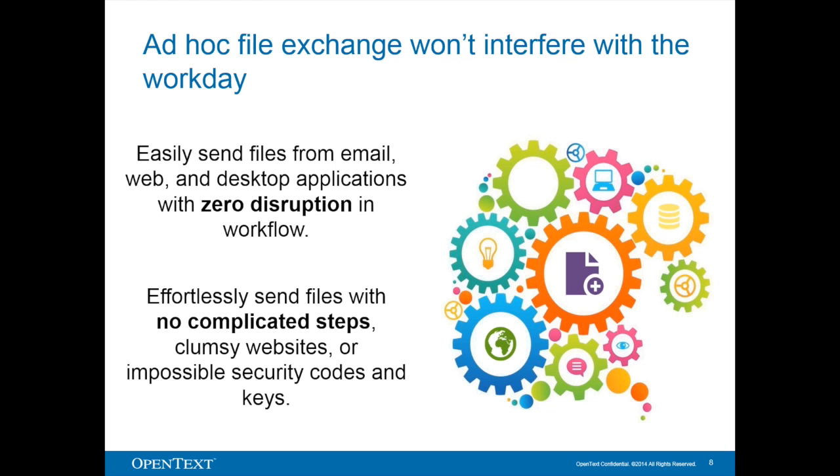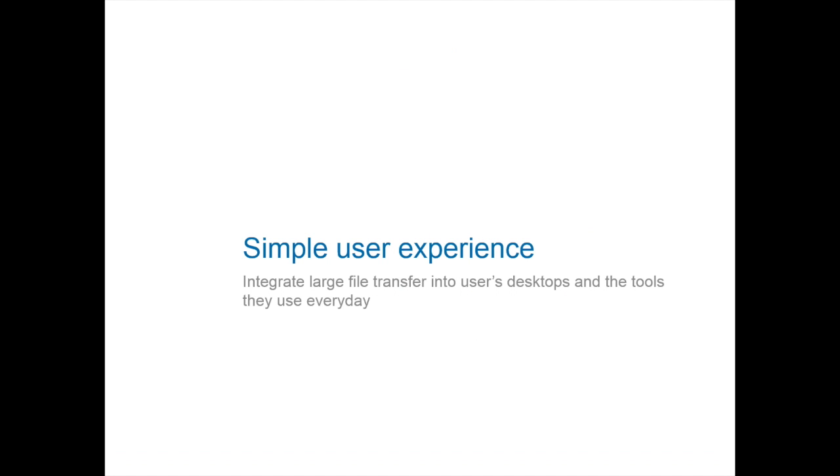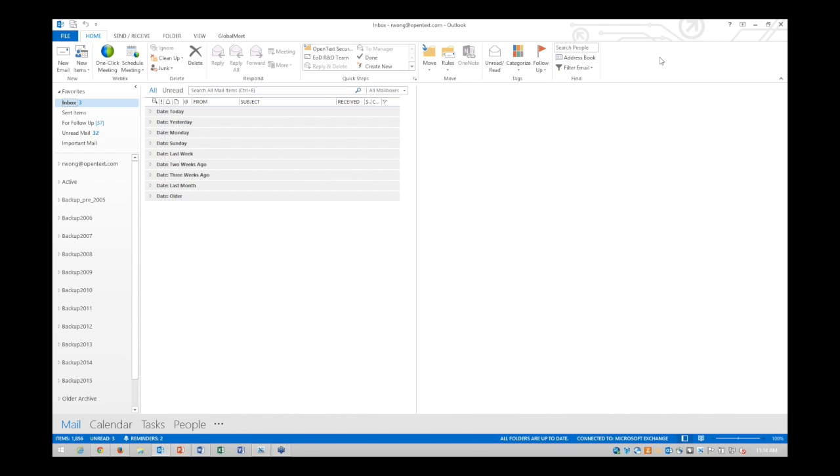Very easy to use. And finally, Secure MFT with its acceleration technology, and we'll talk about that in a minute, how it compares specifically to FTP, is very, very fast. OpenText Few is our patent-pending acceleration technology that makes that happen. So at this point, I'm going to pass it over to Robert Wong, who is our Senior Product Manager for Secure MFT, and he is going to talk specifically about the features that support these tools.